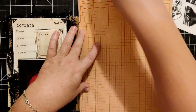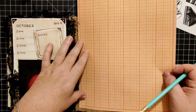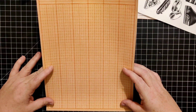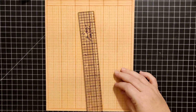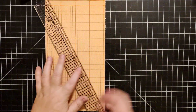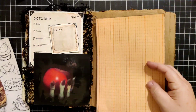Okay, I need to measure this. So I want to not have any top and bottom. Go about there and about there. And then about there. Okay. So first of all, I'm going to get rid of this. Where's my 21? There we go. Okay, just about lost my Hansel and Gretel. Okay, so I've just inked around with the black soot on all three of those.